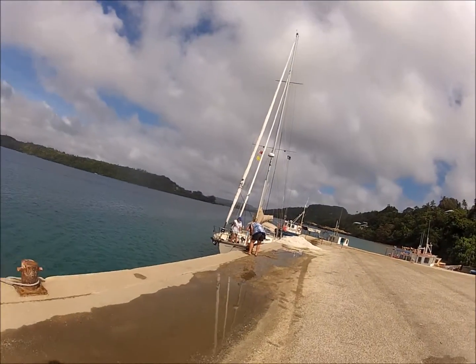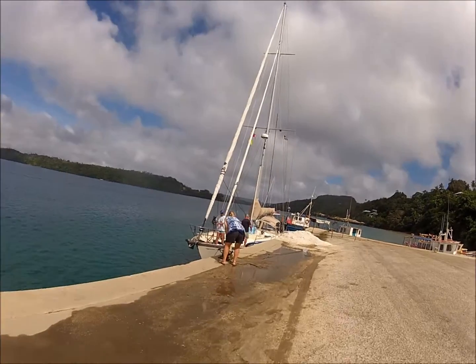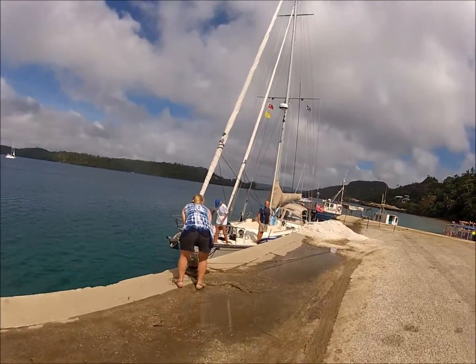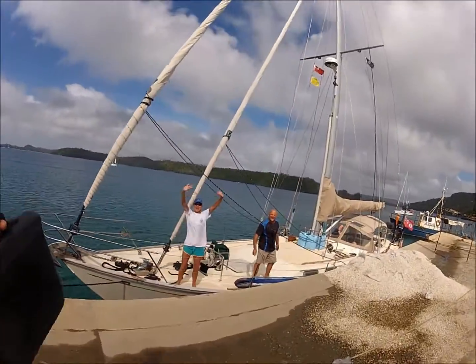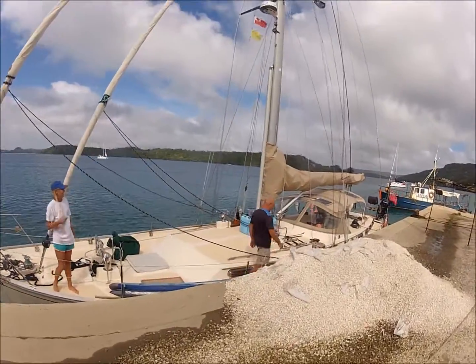We couldn't believe our eyes. We were about to cast off our lines and head for Fiji when Lisa and Reynard on their beautiful yacht Enchanter turned up to clear in to Tonga.